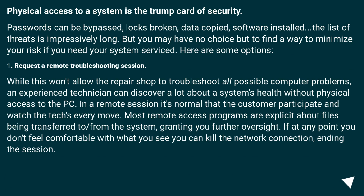Physical access to a system is the trump card of security. Passwords can be bypassed, locks broken, data copied, software installed. The list of threats is impressively long. But you may have no choice but to find a way to minimize your risk if you need your system serviced. Here are some options.